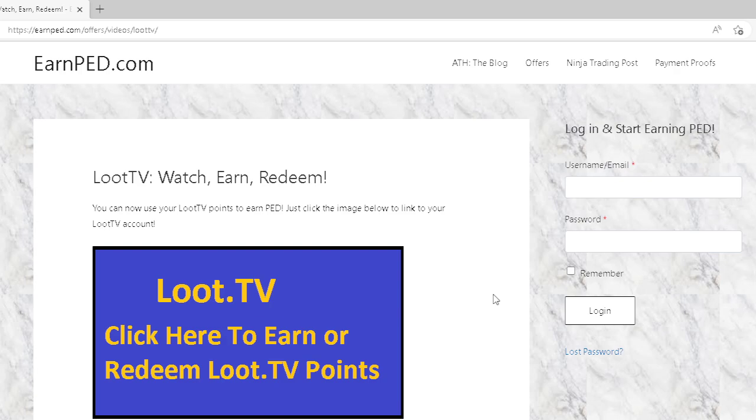You click that link right there that you're looking at, this blue box, anywhere in the blue box, takes you to loot.tv, link your accounts, and then earnped.com will be a redemption option. And whenever you redeem those loot.tv points, keep in mind, as I've said a couple times now, it does count toward the bonus, because the bonus is based off the EarnPED balance that you have whenever you make your withdrawal.